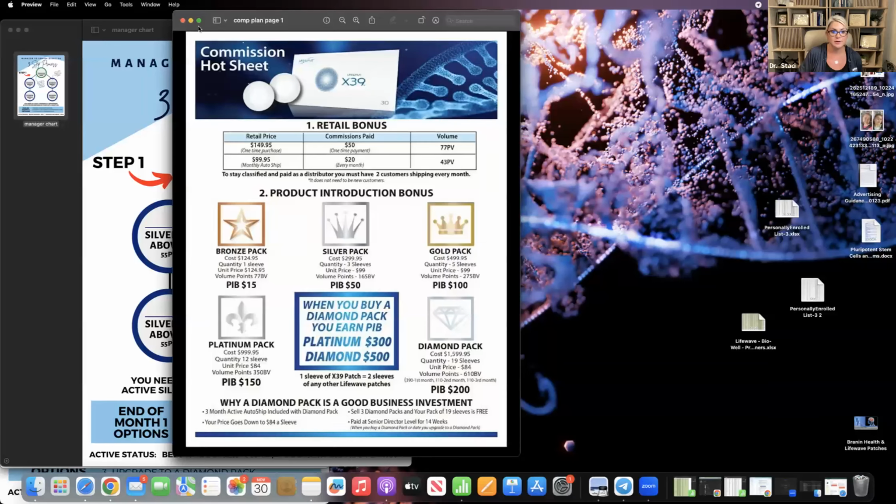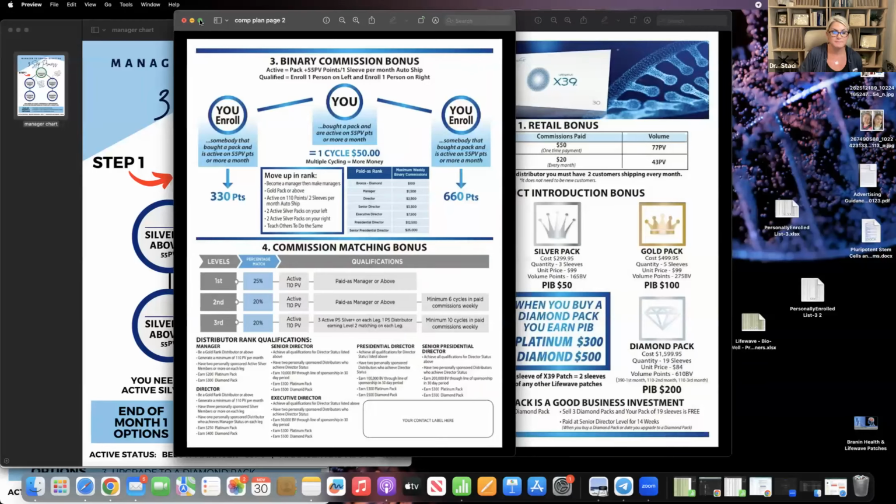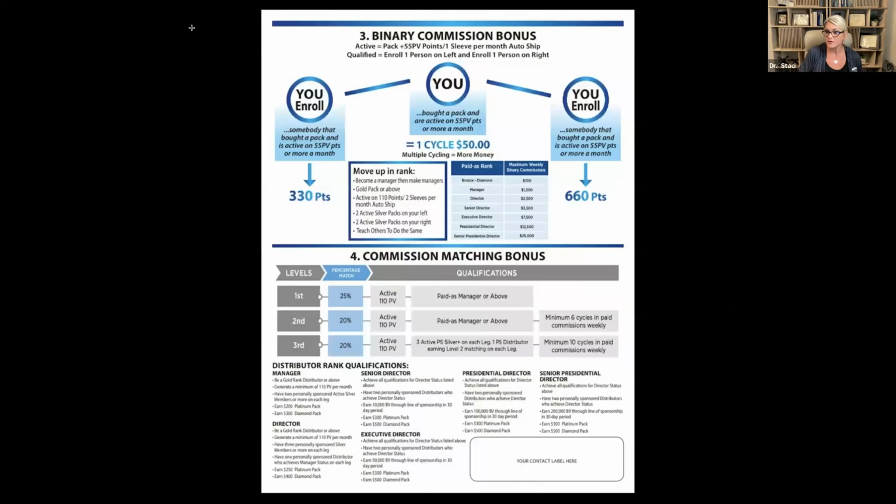Now, let's talk about the second part of our 2-page hot sheet. The second part, this other part of our compensation plan, step 3. Step 3 is your binary commissions. Not going to go too much into this because this is if you're actually wanting to build a business and actually grow and move up through the ranks in the company. And if you do, then we want to lock arms with you immediately, okay?